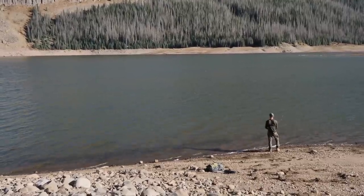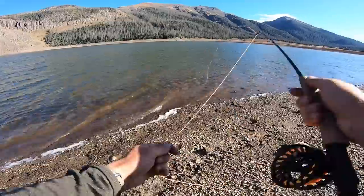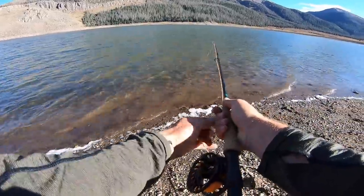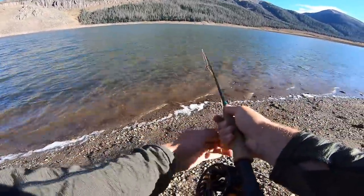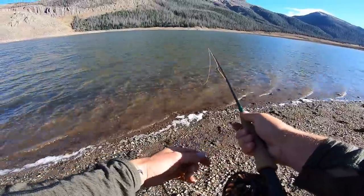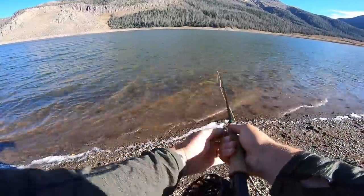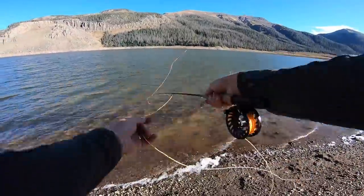I see one feeding. Strip, strip, strip, strip. He's gonna get it. He missed it. There he goes. Oh, we got him. He almost got it again. Oh, look, though. Oh my gosh. He's attacking. There's multiples. There's a bunch of them. Oh my gosh, y'all, there's a bunch of trout right here. Oh my gosh, they're just not fully eating it.